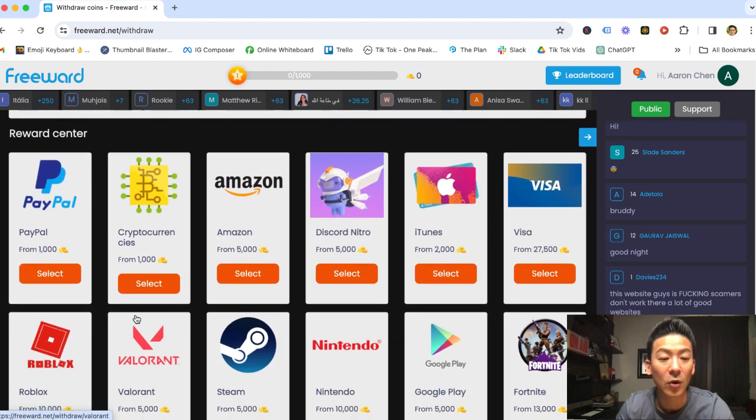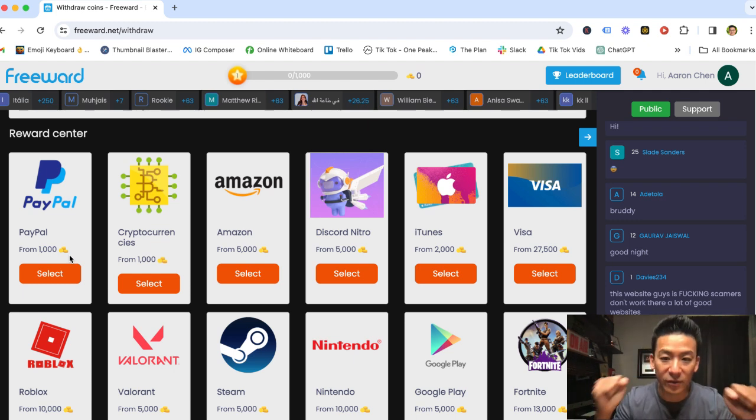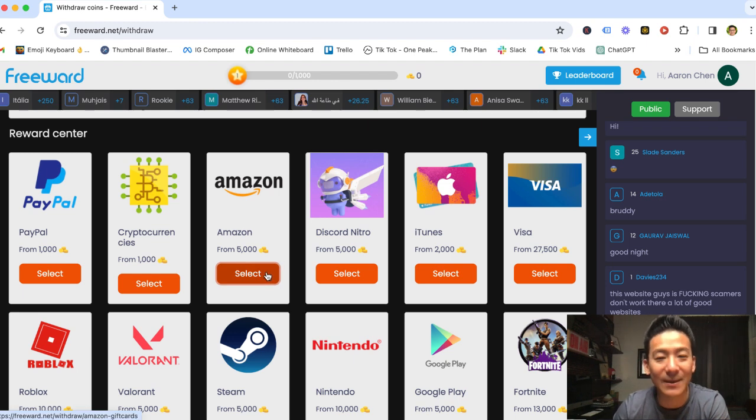So how much are the coins worth? All right, so 1,000 coins equals $1, which is nice because you can withdraw even with a threshold of $1. That means you get 1,000 coins, $1, you can withdraw through PayPal, which is actually the best way, I think, because that means you can use your money, which is pretty cool, okay? Now the big question, how much money can you really make?